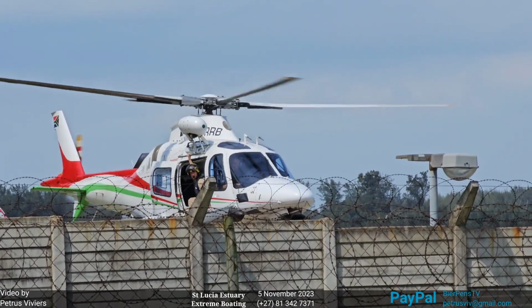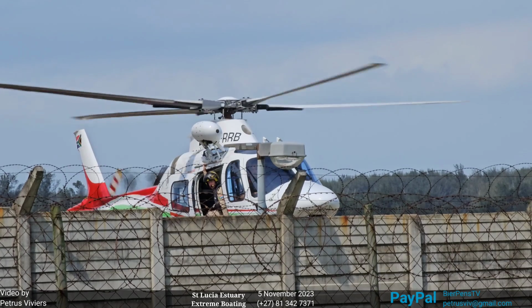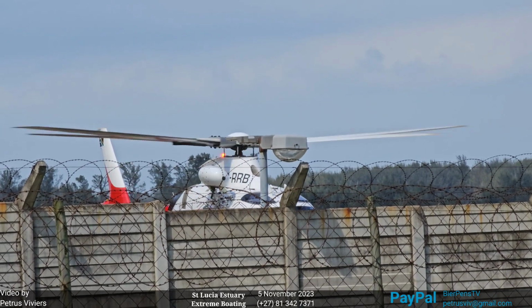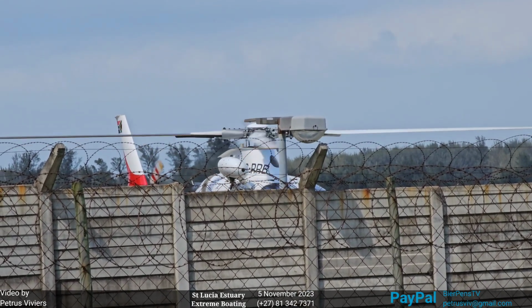This is the helicopter that drops the pilots onto the ships to help the ships out of the harbour. They know where the channels are, they know when it's deep, they know when the tide is right, they know if the ship's carrying capacity can leave the harbour at a certain time of the day. That is a very important tool to the harbour.